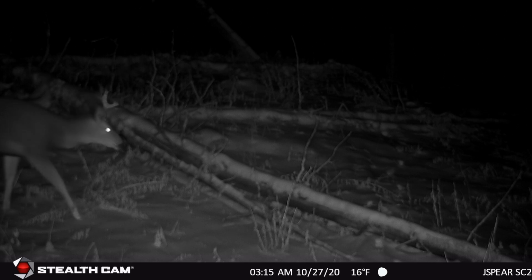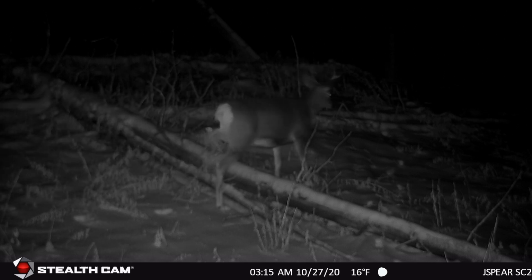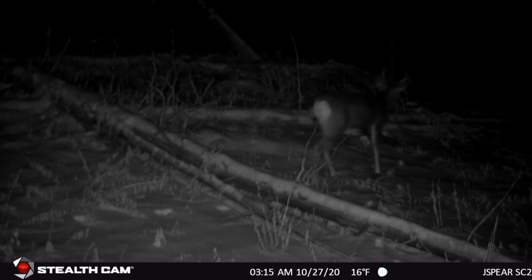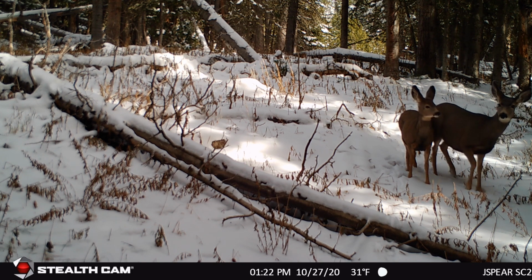Here's a little forky. I think he's trying to be a baby 4x4. He might have some little extras coming off, but he's essentially a forky mule deer just kind of walking through there. Here we have a mom and baby mule deer checking out the camera. I don't know if they're seeing it or if they're smelling it or what.